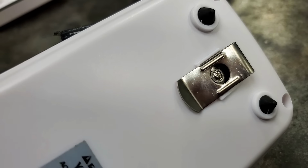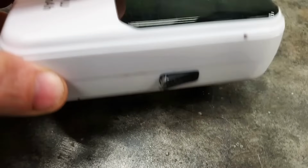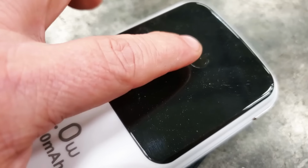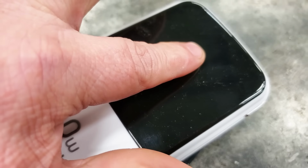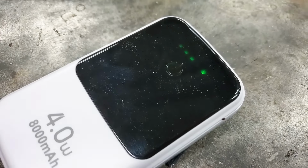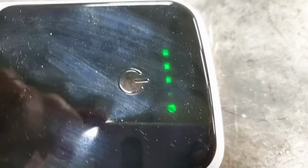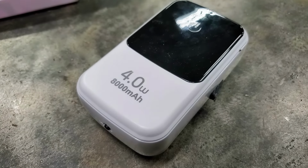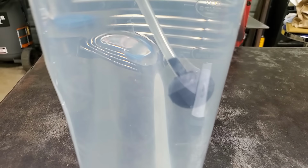This thing has a clip on the back of it, and it has feet so you can set it down on a solid surface. Instruction says to hold this for 3 seconds. Oh, it works. And it comes mostly charged. That's cool. This thing's blowing out air, so let's see if this thing works. Well, this thing's running, but it's not working. Something ain't right.